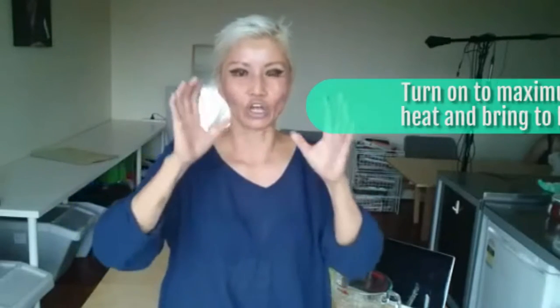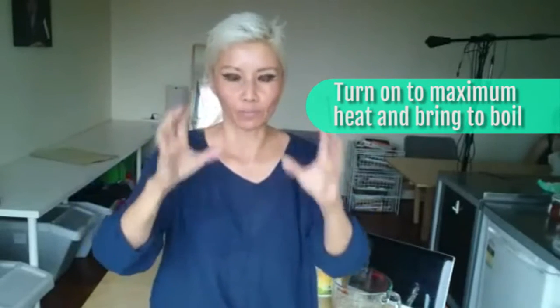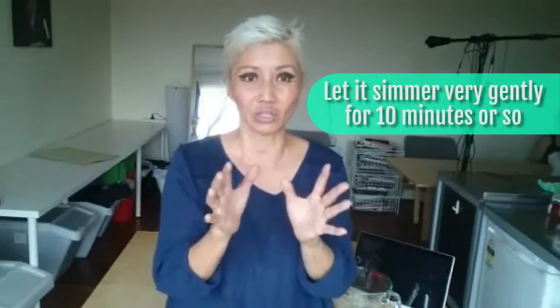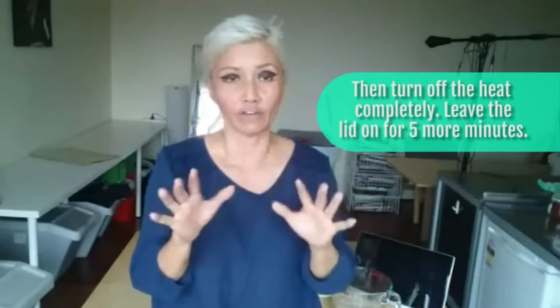And the other thing I need to point out with cooking rice is that it froths up, okay? So be a little bit careful about how it froths up, because it can cause spillage. So use a clear lid if you can, stick it on a stove, turn the heat to the max possible, and bring the water to a boil. Then turn it down to the lowest possible setting and keep the lid on. Let it simmer very, very gently for about 10 minutes or so, and then turn off the heat completely but leave the lid on for another 5 minutes or so. It needs to do its thing. It needs to fluff up the rice.